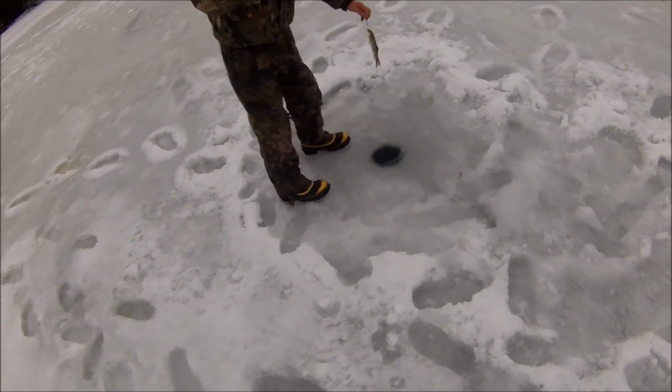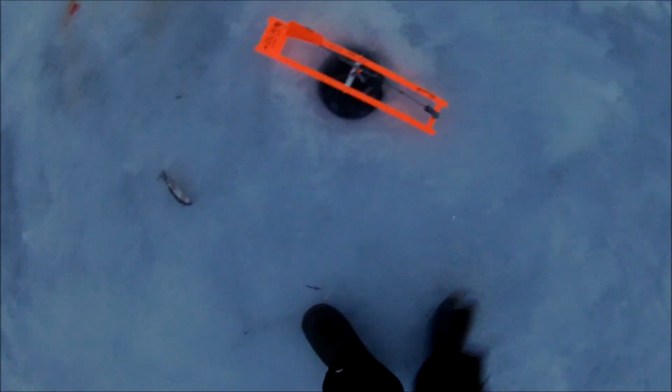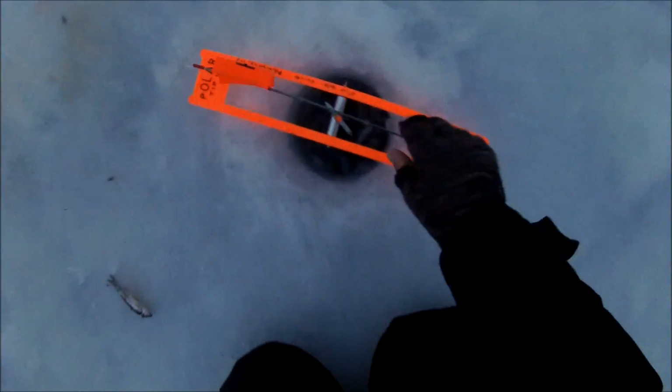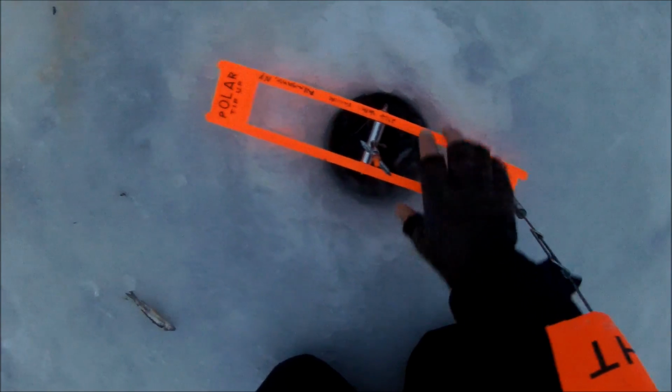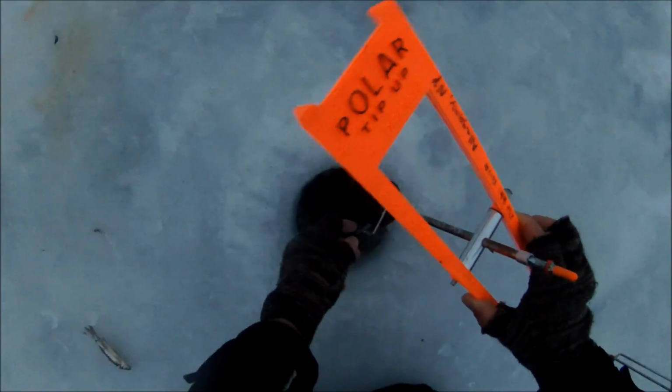Yeah. I'm putting him right back. Yeah, put him right back. He might come back. This tip-up looks like something knocked it. See how it's right on the edge there? There's a fish out here.